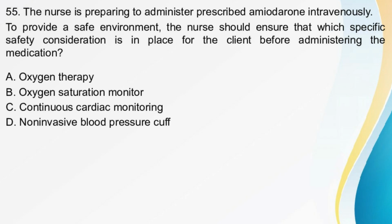Question number 55. The nurse is preparing to administer prescribed amiodarone intravenously. To provide a safe environment, the nurse should ensure that which specific safety consideration is in place for the client before administering the medication. A. Oxygen therapy. B. Oxygen saturation monitor. C. Continuous cardiac monitoring. D. Non-invasive blood pressure cuff.